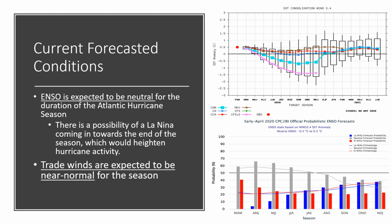I did mention these one or two models, and there is the possibility of a La Nina phase coming in towards the end of the season, which would heighten hurricane activity. Then look down at the bottom right graph at the probabilistic forecast. These gray bars are the probability of a neutral forecast. Red is El Nino, and blue is La Nina. So normal, warmer, and then blue, colder. Take a look at the beginning of our season, which is right about here. Probability is very high for a neutral phase. As you go towards the end of the season, you can see that the neutral probability declines, and looking even further down the line for La Nina, you can see a little bit of an increase in probability towards the end of the season.